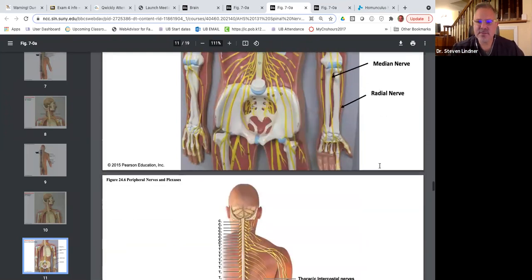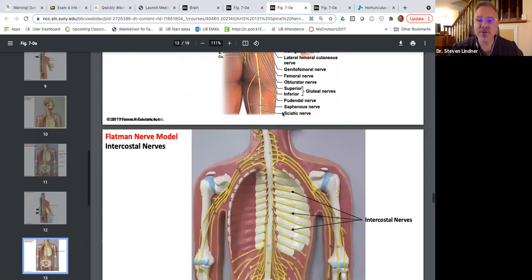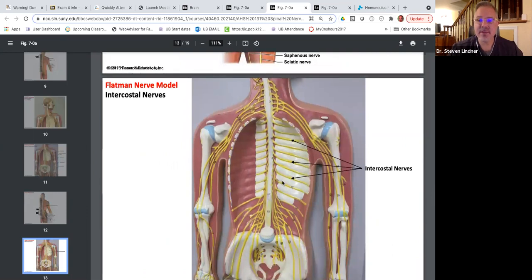Okay, let's move on to the lower. Actually, let's look at the thoracic region. So the thoracics don't have a plexus. They only have intercostal nerves. So here in the thoracic region are 12 intercostal nerves. These are the nerves that go in between the ribs to the intercostal muscles.